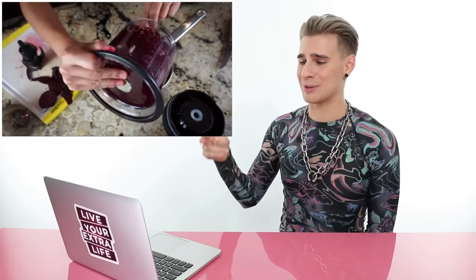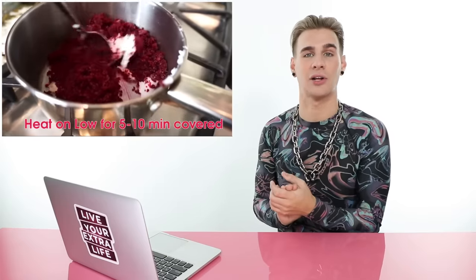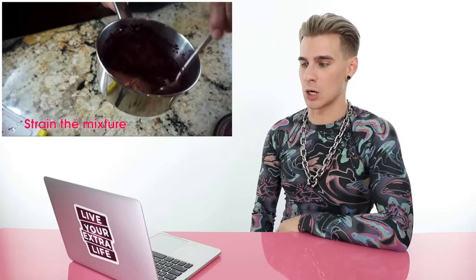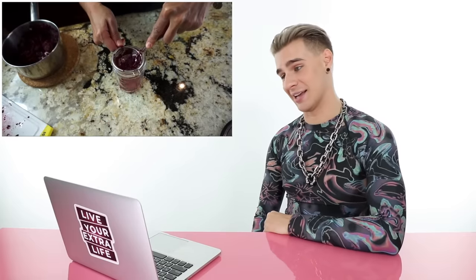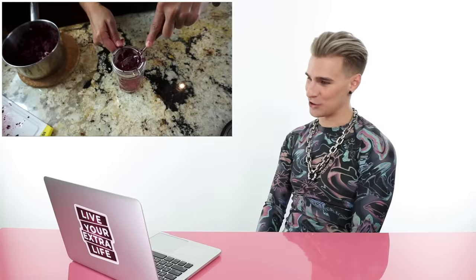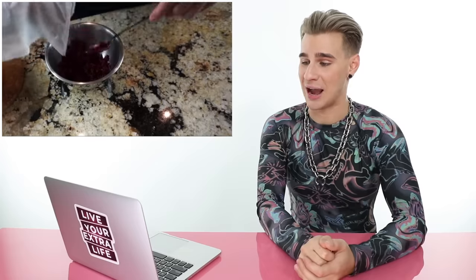So we're adding the beets with the coconut oil and we're gonna make a little concoction on the stove, it looks like. All right, Belle, you won for the most inconvenient hair color award in the world. Oh my God, this is a lot. She has more to do. Make this happen. Strain the mixture. Now we're straining. My eyes are strained from watching this. You're kidding. You're kidding, Belle. You're gonna do all of that for some damn red hair? All of it? Okay, so now we're squeezing out the juice.